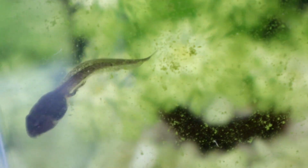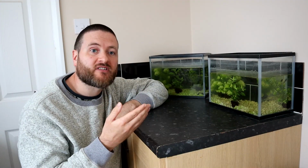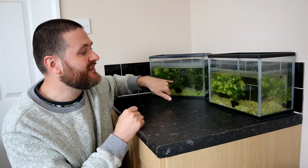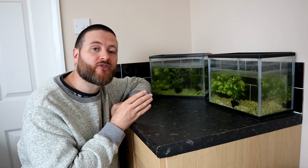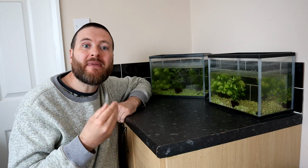Now up until this point I've been feeding them spinach leaves, so they eat a herbivorous diet. Algae is the main thing that they eat, which you can see growing in the tanks and on the stones now. So we'll leave that, but they will also eat the spinach leaves as a supplementary food. Now when the tadpoles start getting their back legs, their diet will change from a herbivorous diet to a carnivorous diet. So you'll need to start giving them some more meaty protein.